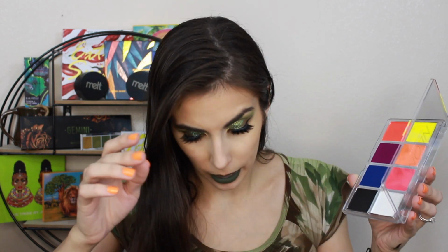Then I got the neon one. They also came out with a pastel one, but I just picked this one up. There's a hot pink, orange, yellow. Ooh, is this? Yeah, red, purple, and blue. And boy, do these all look so vibrant. So I'm definitely going to be swatching this. Let me go ahead and pull out the rest of the stuff and then we'll come back and swatch these. That way I can just show you guys everything that I got.